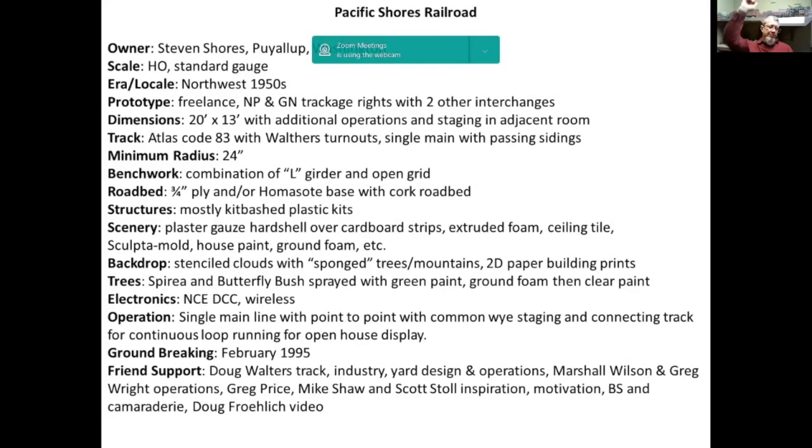I pretty much use spirea and butterfly bush for all of my trees. Painted them with green paint and then sprinkled ground foam and then hit them with clear paint. They're pretty durable. NCE wireless controls, a DCC. Operation is a single main line with point to point, and I've got a common Y staging and connecting track for continuous loop running through the adjacent staging room.